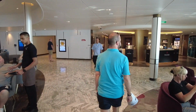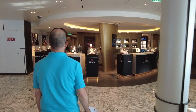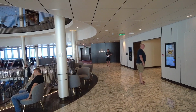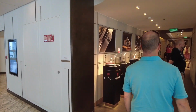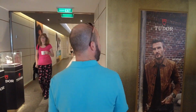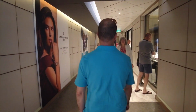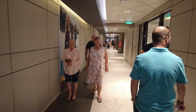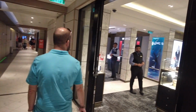Then through here we've got some of the shops. So this is a watch shop. On the other side you've got the cellar door, which is another bar area. I don't think we've been in there either. One of the things we like about the shops here is that they are selling more practical things that you see in a shopping mall rather than the sort of knickknacks that a lot of cruise ships have.